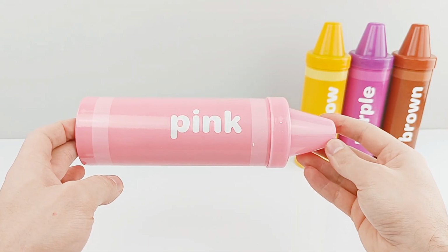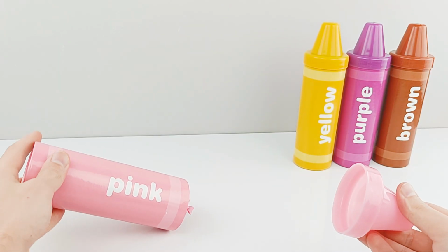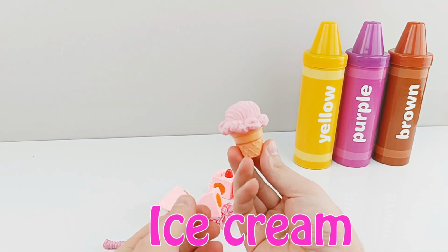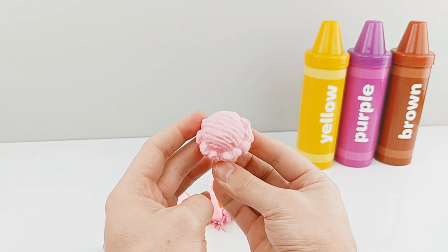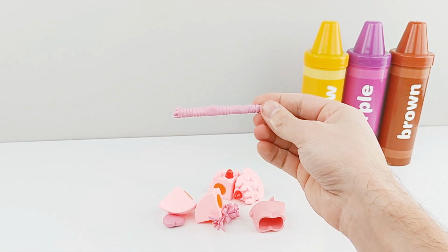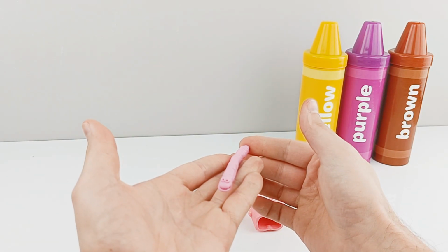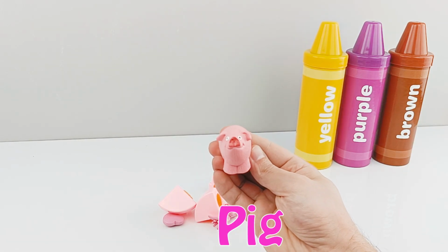Pink pencil. Our fifth crayon is pink. Ice cream can be with different sweet fillings. Do you like ice cream? Earthworms fertilize the soil, thereby improving its condition. The pig lives on a farm or in the wild.